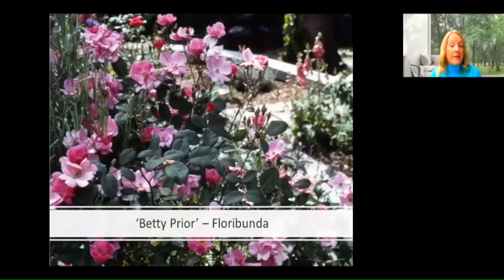Betty Prior is a floribunda, and she grows about 5 feet tall. If you look at her, I think it looks like pink dogwoods almost. It's a lovely rose. It has a light scent, or some may say scentless, but it's a very tough rose, and it will rebloom for you throughout the season. So if you want something that looks like a pink dogwood but is a rose, maybe Betty's your rose.